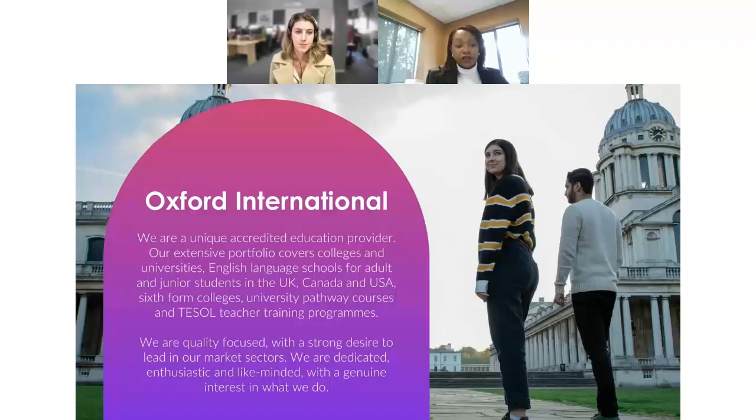So Oxford International Education Group, primarily we are a UK-based company and a private education provider, but we extend to English language programs. We also have the pathway colleges, as well as the direct to university programs as well.